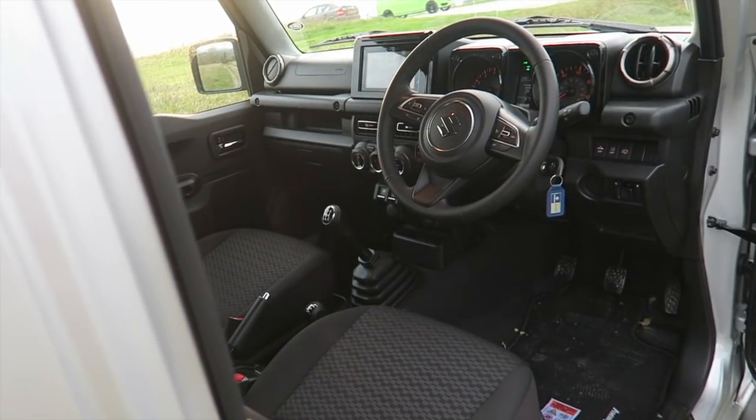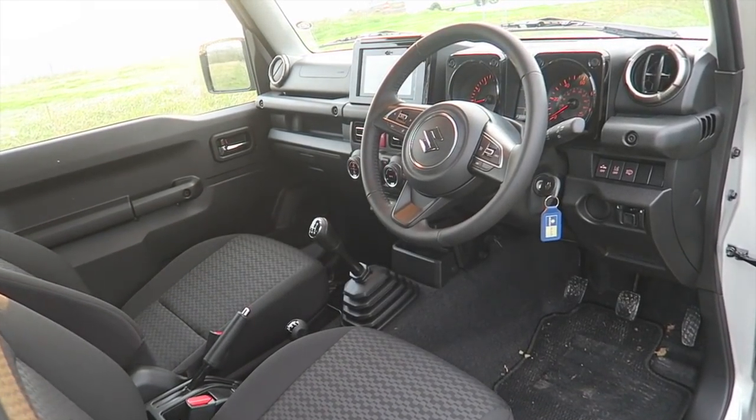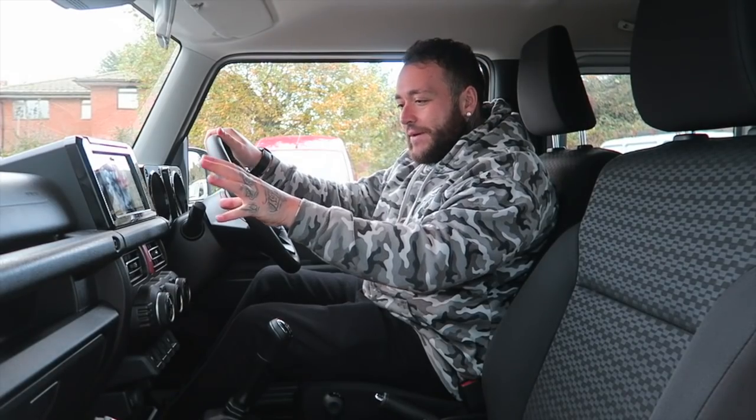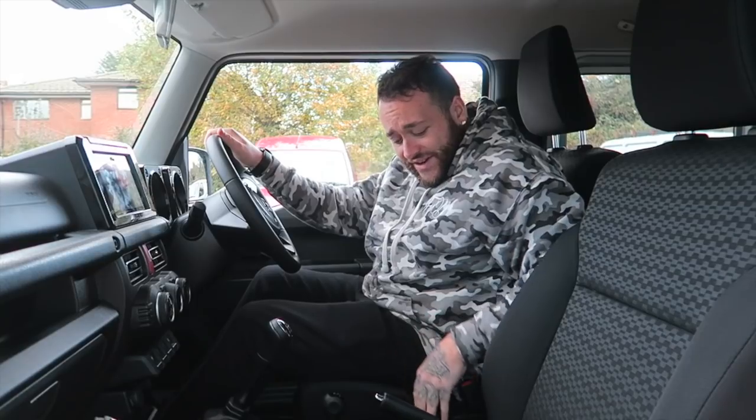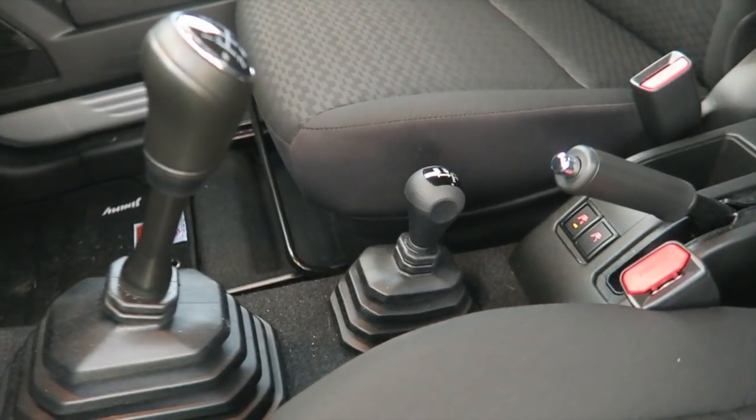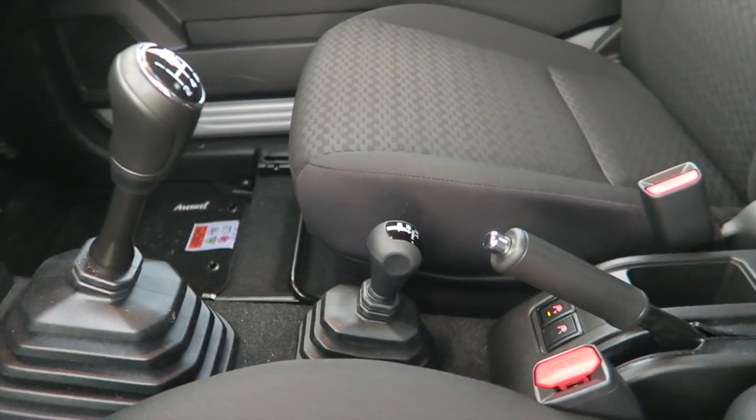Great for off-roading, parking, driving this thing around the town, so big thumbs up there. Although the dash is actually slightly contemporary, it's got a center screen here with all your multimedia, sat nav and a reversing camera. You've got digital climate control down here, and this one actually has heated seats as well.